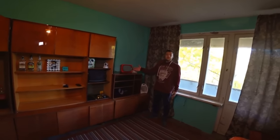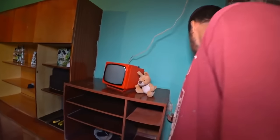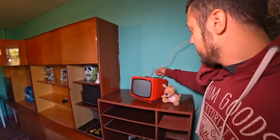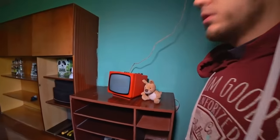We have found a TV here. We have removed the dust from it already. Plug it in. There it is. We have found it in a flat. It works, but there is hardly any signal. I have found only one channel, and it works well. Very old, but still working.